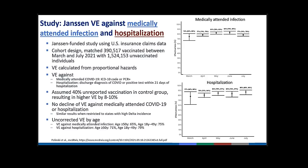Medically attended COVID-19 was defined as COVID-19 ICD-10 codes or PCR positive results, and COVID-19 hospitalization was defined as a discharge diagnosis of COVID-19 or any COVID-19 positive test within 21 days of hospitalization. Of note, displayed VE are estimated after assuming an underreporting of 40% of vaccination, and the correction increased the VE point estimates by approximately 8 to 10%.